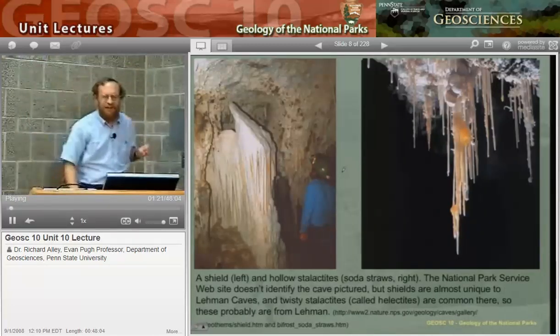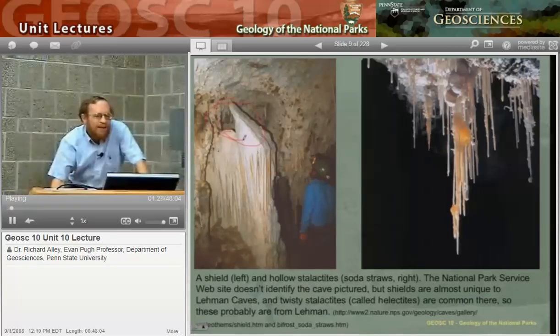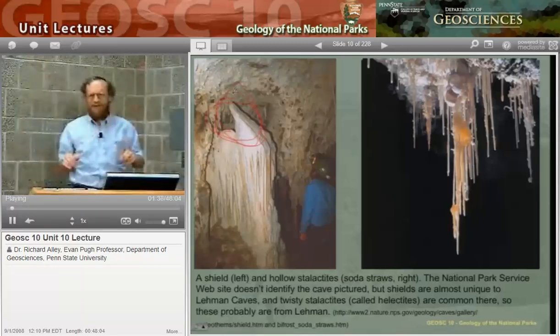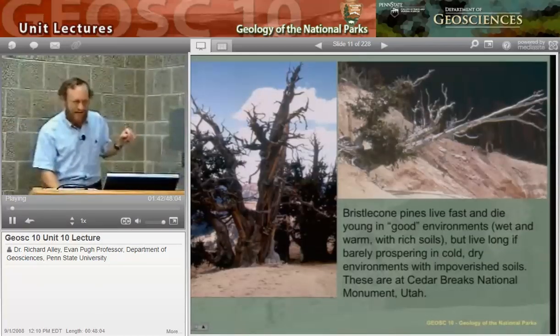Things like this. The shields are apparently only known in this cave. It's not quite clear why, but these structures that you see in the left-hand picture are unique to Lehman, or very nearly so. The ones on the right you'll see in lots of caves, but they're prettier in Lehman. So if you ever get the chance to go out to Great Basin, you've got to do it. You'll have stories to tell everyone.